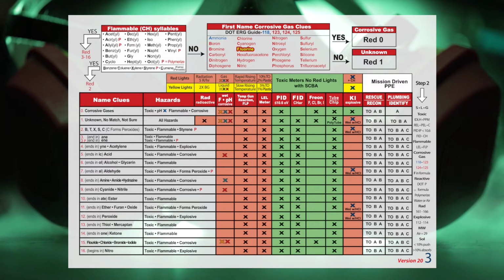Now remember what the third syllable was, right? Joe said methyl, the third syllable, acryl. That tells you that methyl and methyl has carbon and hydrogen, so it burns. The acryl tells you, you can see the P next to it. Look at the legend in the bottom of the chart box. P equals polymerize. Yeah, so this is a red 10 P. And Cris kind of got ahead of that. He knows the synonym and trade name of this, but you guys didn't know that.